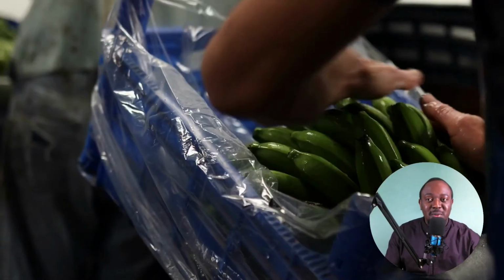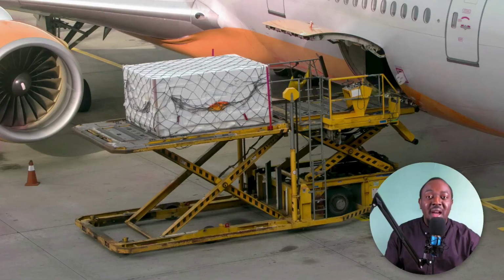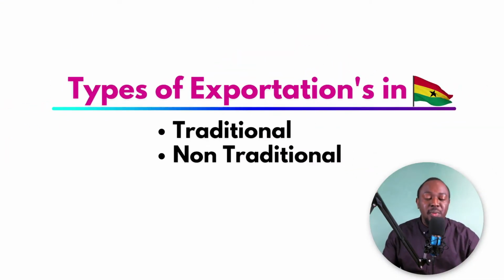How am I going to export? Basically, I'm going to export using either sea freight or air freight. Sea freight basically takes approximately 35 to 45 days to reach the country you want to send to, and air freight is faster, but it normally takes about 3 to 5 days from Ghana to wherever you want to ship your products around the world.